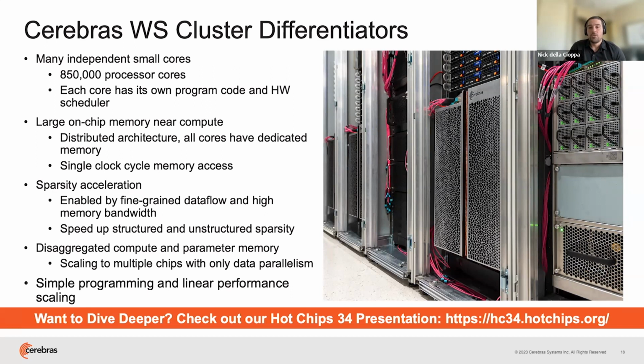Now, before handing it over to Richard, who again is going to speak more about software and programming, I would like to invite the audience to please go check out the Hot Chips 34 website. Last year, our co-founder and chief hardware architect did a full deep dive on the chip, the system, the cluster. The slides and the video recording are available there. It's extremely informative, worth a view or 2 or 3, depending how excited you get about this type of information. So I'd welcome you to please go take a look at that.